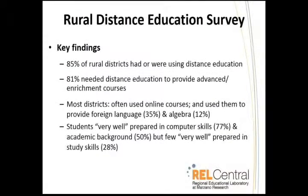So broadly, some key findings from that work were that 85% of these small and low-income rural school districts had used or were using distance education. And a big percentage of those, 81%, needed it to provide advanced or enrichment courses. So we thought this was really important. There are some national reports that suggest that rural schools use distance education more often, maybe even twice as much as urban or suburban schools, but they're obviously using it here for a particular need, to provide these advanced or enrichment courses.